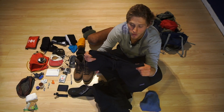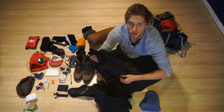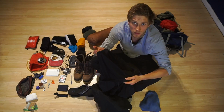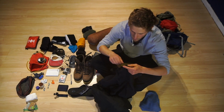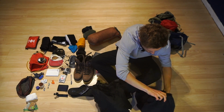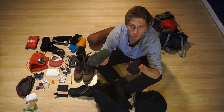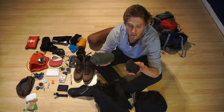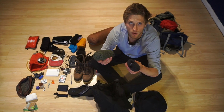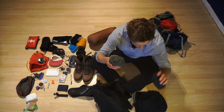A pair of nylon shorts. Nylon shorts are extremely durable. They dry extremely quickly. And these also have a liner on the inside, which I love because I don't have to bring underwear or boxers, so it just saves a little bit of extra space. Wool socks or whatever socks you feel comfortable hiking in. Bring 2 pairs. It's nice to have a pair to swap in or out, in different thicknesses as well. Just gives you a little bit more variety.